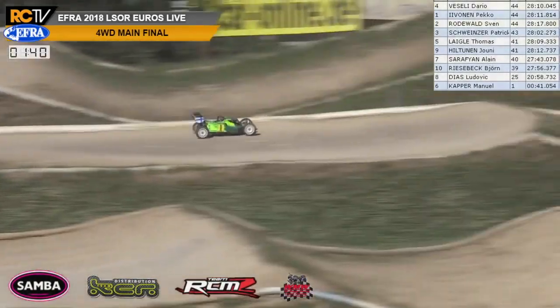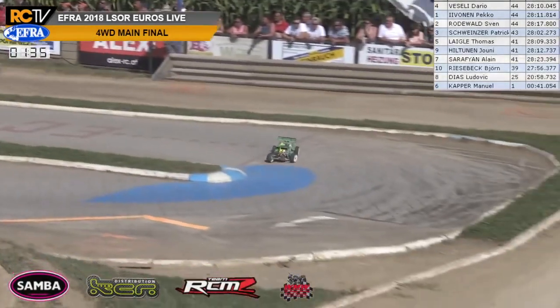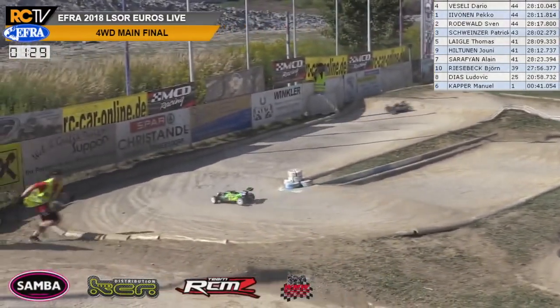And Vesely just beginning to ease out. He's got 1 minute and 37 to go. They've got this one and two more, as something flew off, I think, Pecco's car.